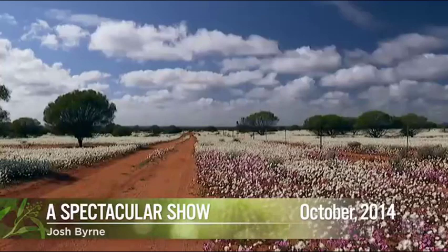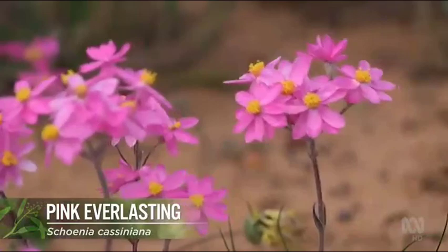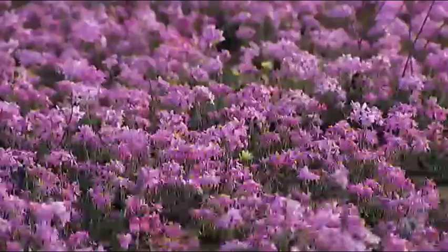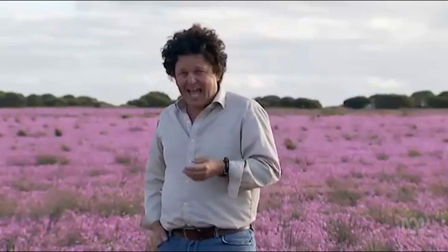Just like the wildflowers of Western Australia, you never know where they'll come up. This is Schoenia cassiniana. As single flowers, they are delicate and exquisite. But when you get hundreds of thousands in bloom like this, it becomes one of nature's spectacular displays of fecundity and a bumper wildflower season in the West.